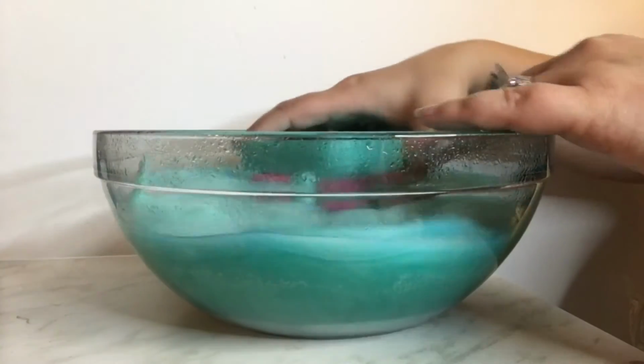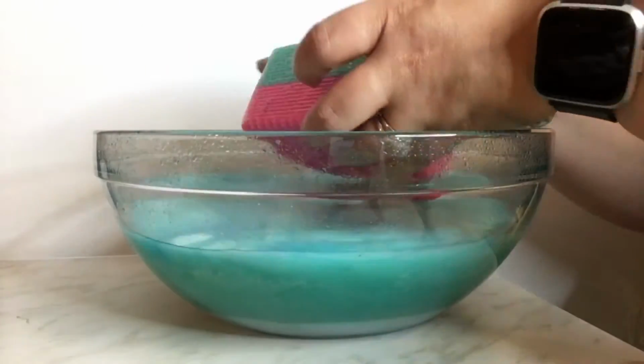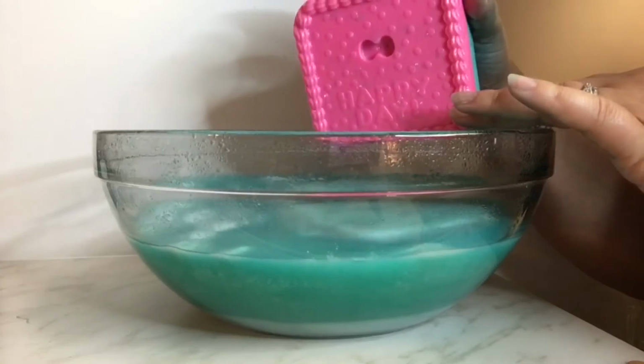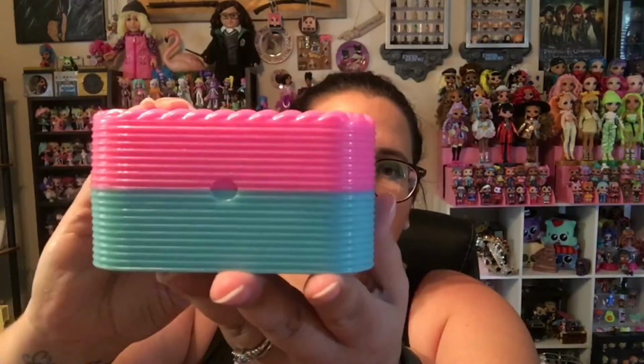It does stain. So it looks like a cake. It says happy day. This is the stand for the doll. The blue did come off my hands. I washed them twice with warm water and soap and it came off.